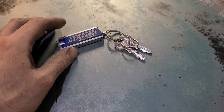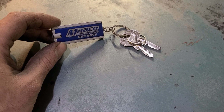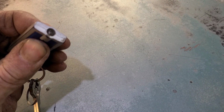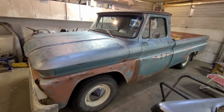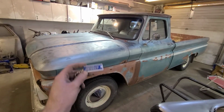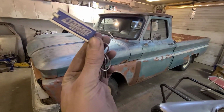I just realized I never actually showcased the keychain that came with this truck. Check it out. Kind of explains a lot, eh? Uh-oh. Better get Mako.